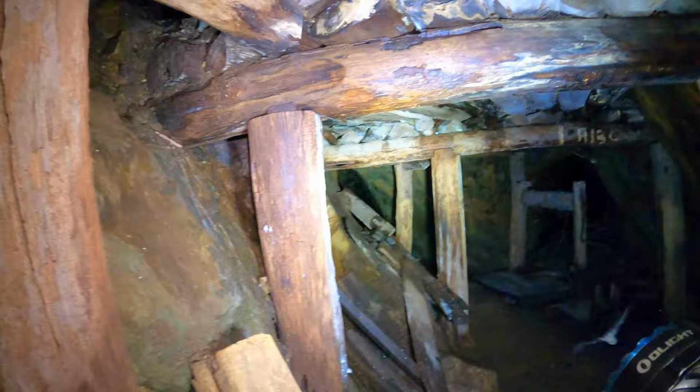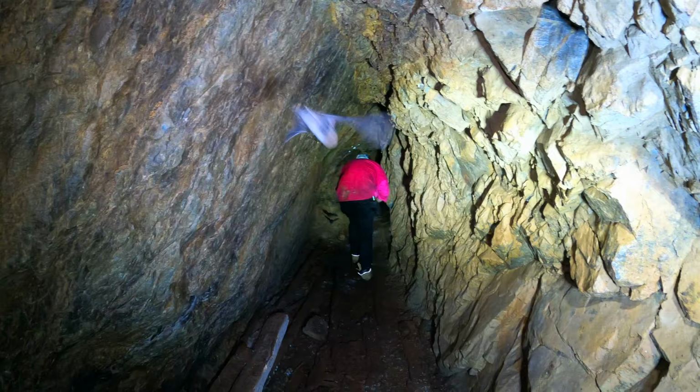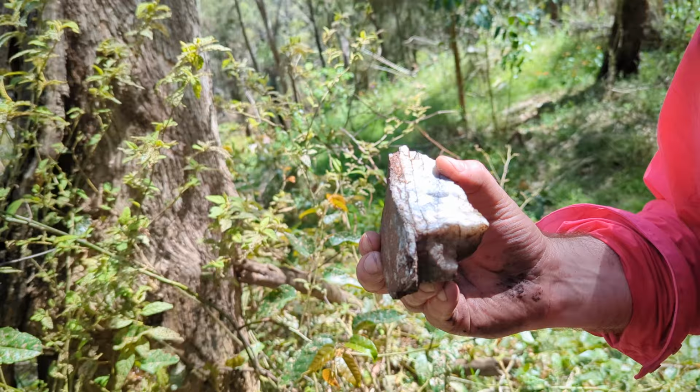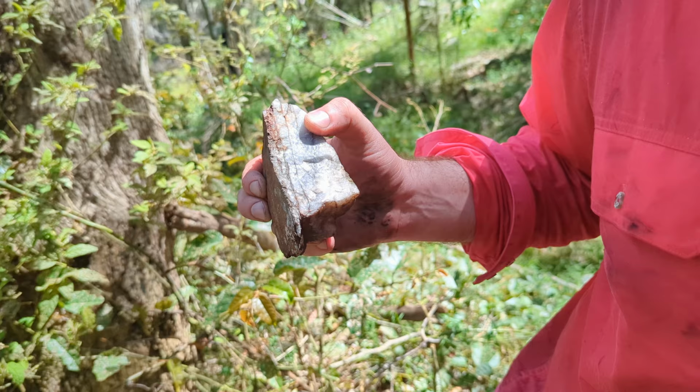All right, guys, you've seen all this. I'll nab some photos on the way back out. We've got a few bats down there. Got a couple of, holy shit. Whoa. It's a bit easier to see in the sun. Smaller. There's pretty big shiny bits in there.